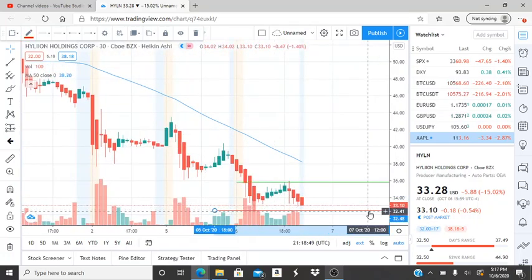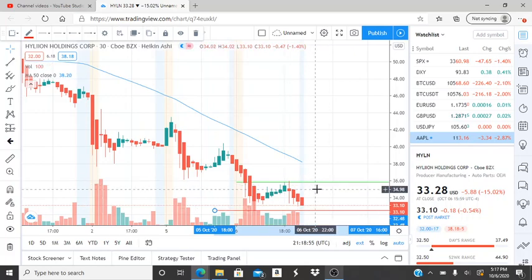If this breaks through support, this could be on its way to newer lows, newer support levels, and moving its way further away from the 50-day moving average in a downward direction.